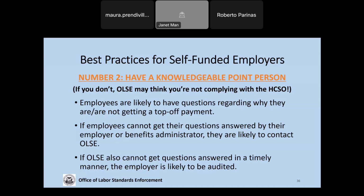Now, I'll give you an example for this scenario. Assume an employer is compliant, but it outsources its HR hotline and has all benefits inquiries routed to someone at an 800 number who knows nothing about the law. That will be disastrous because ultimately the employee will question, and because their questions will be left unanswered, they might file a complaint. So it's very important that you have a knowledgeable point person to address all these issues so that you can give the employees all the correct information as may be needed.